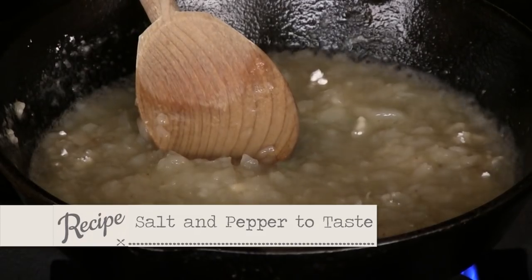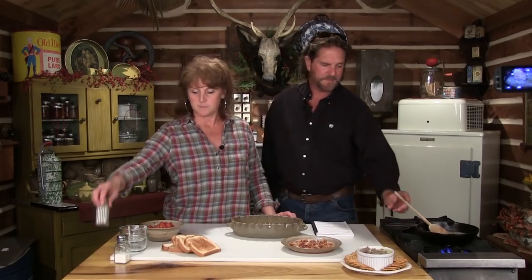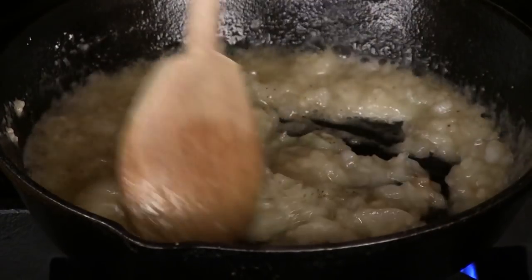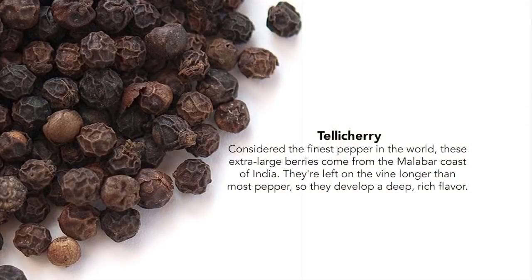This is straight from the Colonel. That is so cool. A little salt, a little pepper, a lot of pepper. He used a lot of black pepper in his recipes, you know that? Yes. And some people say, as we've talked about before, that the secret to his chicken was the Tellicherry pepper. When you try his chicken, the first thing that hits you is the black pepper. It's delicious. It is wonderful.